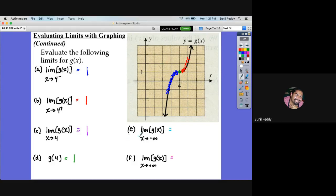For E, as you approach negative infinity, that means we're going for x values getting smaller and smaller. Because of that arrow, we're going down forever, meaning our y values decrease without boundary, never reaching a value. So for E, the limit does not exist, and the reason is because we're decreasing without bound, meaning we can just write negative infinity.